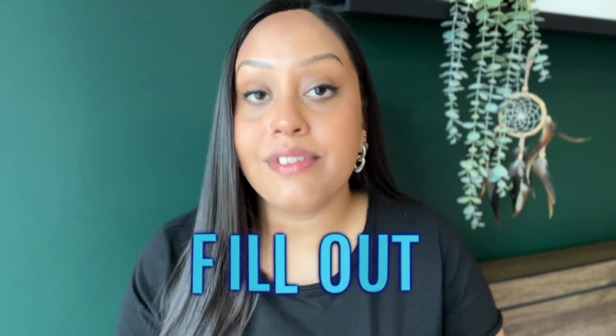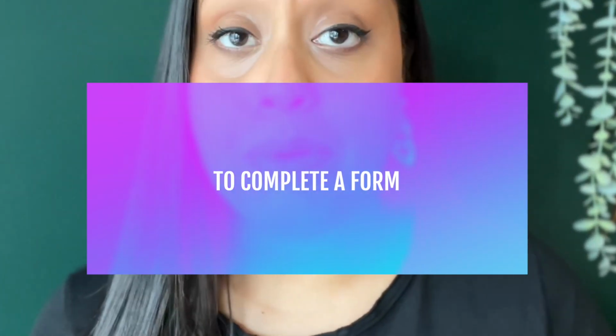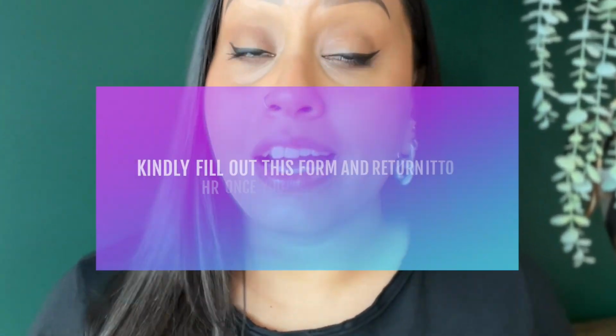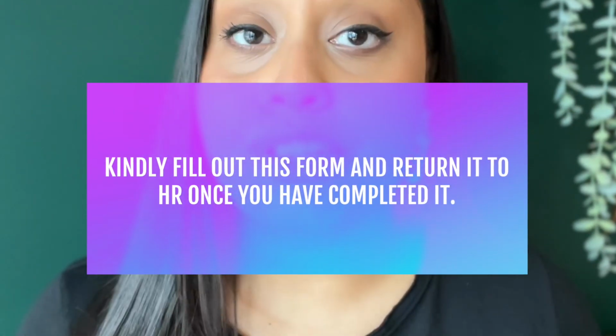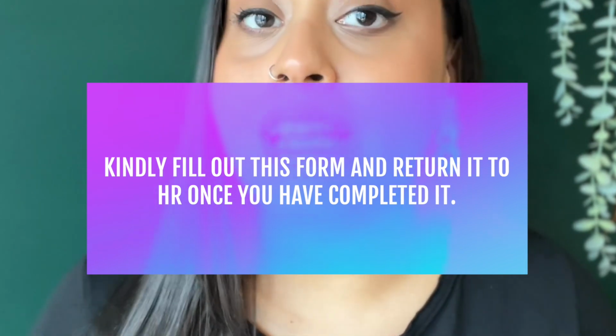Fill out. Now we use this one for forms or documents, whether they are on paper or they are electronic. And this is very useful at work, but we also use it at places like a doctor's office or a dentist's office, or to fill out an application. So for example, kindly fill out this form and return it to HR once you've completed it.